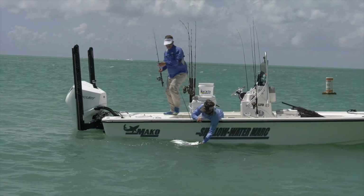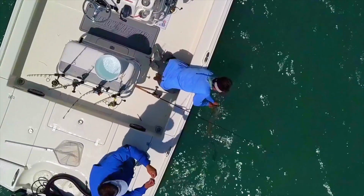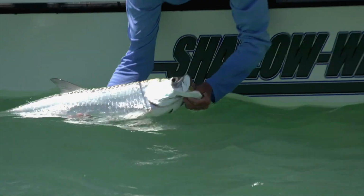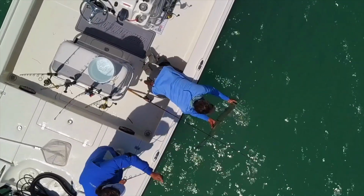Gotcha. Are you putting them under a float, or are you casting them without anything on them? Generally under a float. Even when you're out in the Gulf and you're drifting along, you put a couple floats out with pinfish, and you're looking for triple tails at the same time. You do different things at different times of the year.